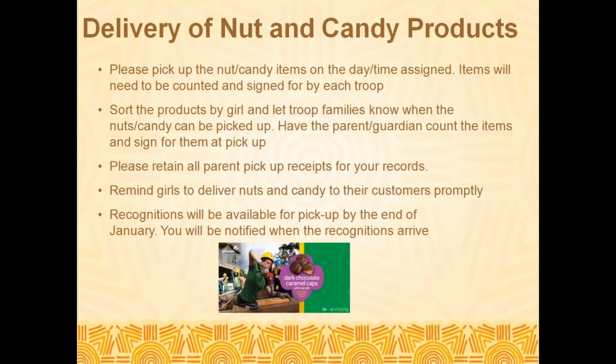A couple notes on delivery for your volunteers. Pretty much the point here is that they need to pick up the product from you on whatever date and time is assigned and sort out those products by family. We also ask how they count with you when they pick up. We ask that whoever is picking up from that family counts up the products and then also signs.